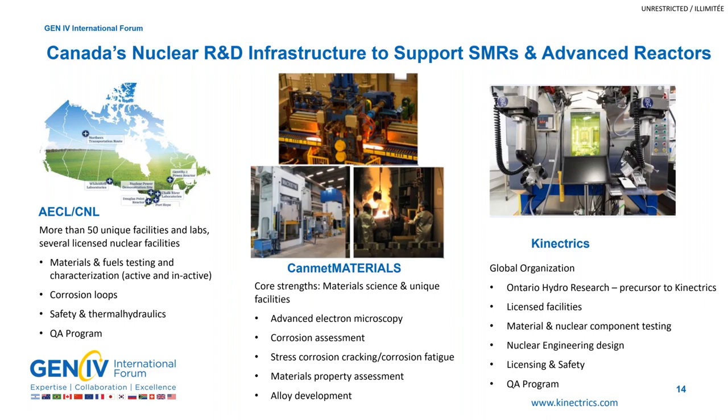CanmetMATERIALS is a division of NRCan, Natural Resources Canada. At their research facility, they focus on materials science, and they have a number of unique facilities as well. Their expertise lies in scientific knowledge of the relationships between materials processing, microstructure, and properties. At their facility in Hamilton, they have pilot scale start to finish materials processing, including materials production, which includes casting, rolling, forming, and enabling technologies such as joining and surface treatment. CanmetMATERIALS has a highly collaborative network supporting industry and academia, and I'm going to speak more about their capabilities throughout the presentation.